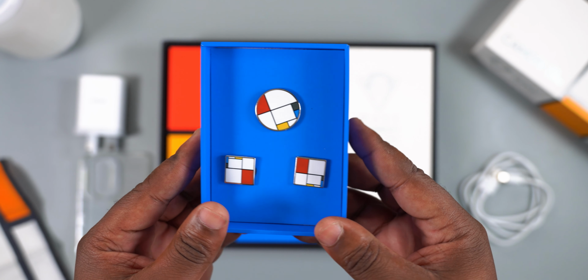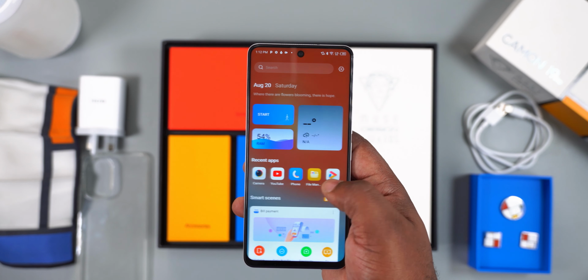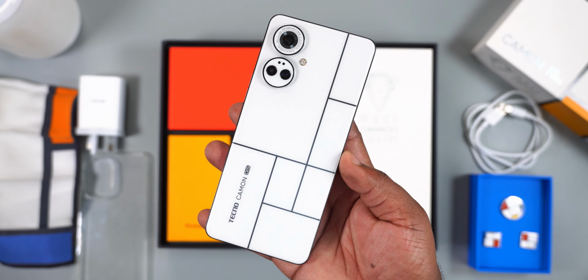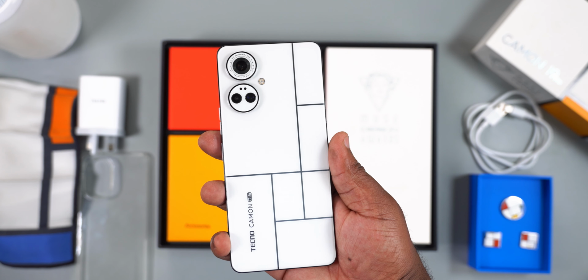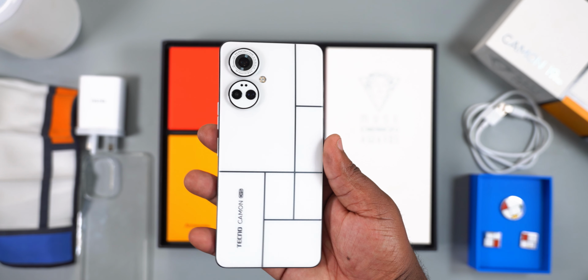You get a pair of cufflinks, a pocket square, and a pin which you might not use, and you get a limited edition smartphone that changes color when sunlight touches the rear. It's truly a special smartphone, and there is no other smartphone in the market that can do what it does. And honestly, I think it's worth paying that extra 19,900 naira if you ask me. It's beautiful. So guys, let me know what you think about the TECNO Camon 19 Pro Mondrian Edition. Normally I give away or sell my TECNO devices, but this one I am keeping.